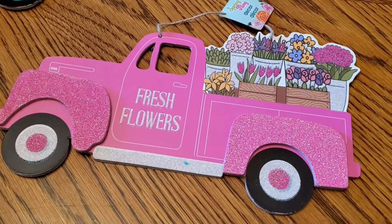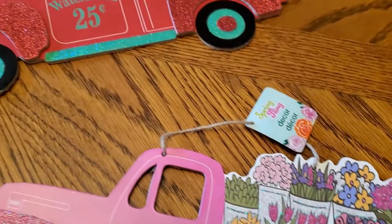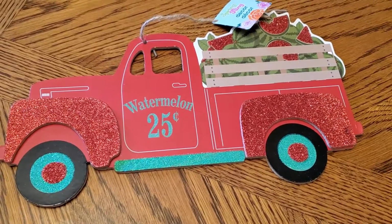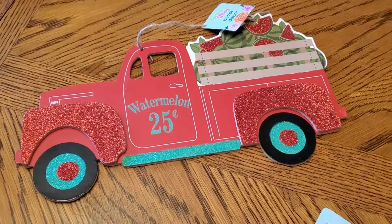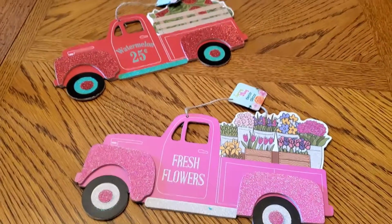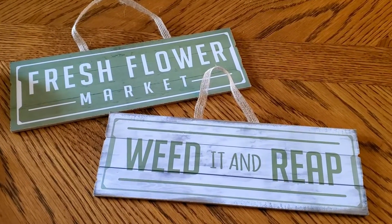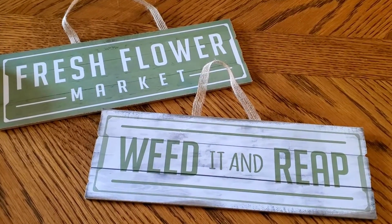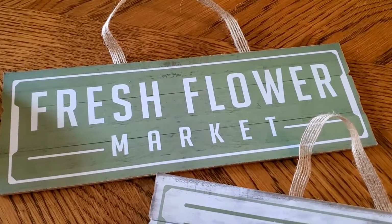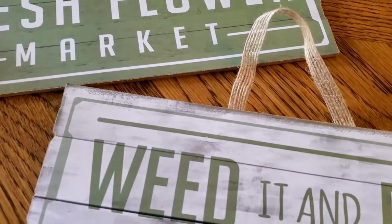I did find a couple of new designs in the wooden truck signs. I think these are really fun for spring and summer. They did pick up some of those farmhouse garden signs. These are really cute just the way they are, but they're also a really great size to use in other DIY projects as well.